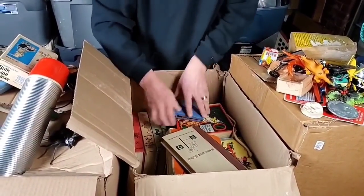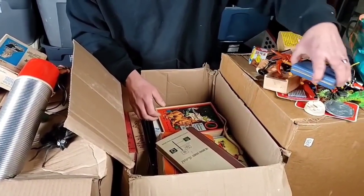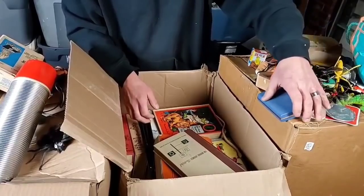Ooh! Look at this box. That looks cool. Put this box right here for a second. Right there for a second. Look at this Oz book right here.